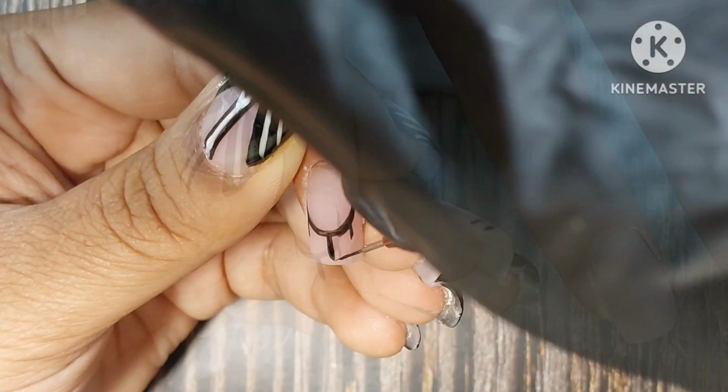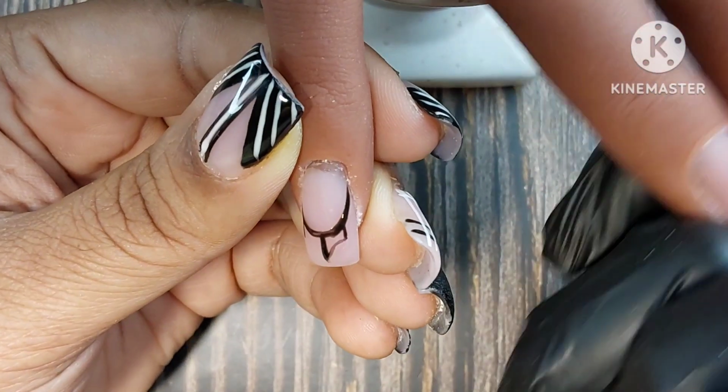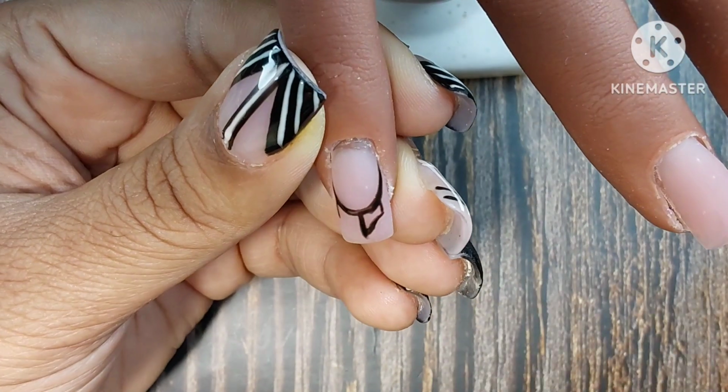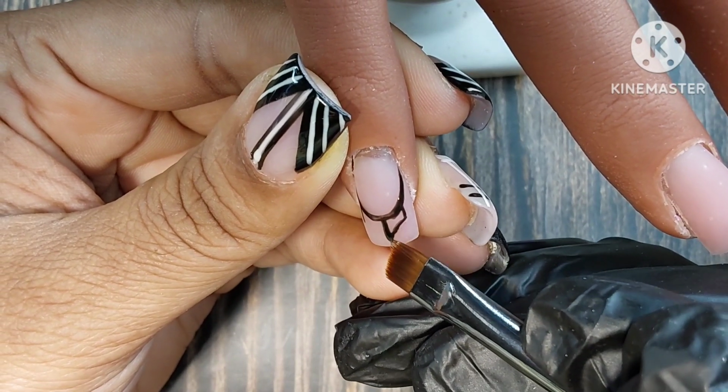If you draw on a matte surface, it is easier to draw on. So what you just saw me do is 3 lines. The one in the middle is longer, and the 2 on the side are shorter. And then like a spider web, I'm kind of curving it up to create that bat shape.